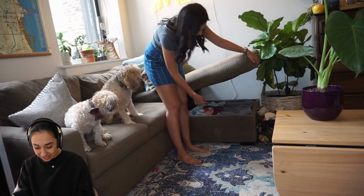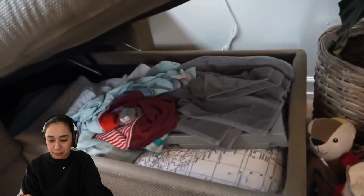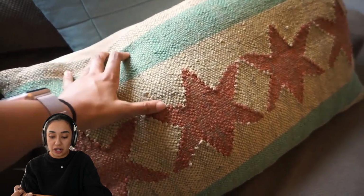I don't want to be sleeping on that couch anymore. I guess everything goes in here. Wow, once that storage part was opened, it's so good though. I keep forgetting about the guest bedding. Also, we got this really cool pillow, and it's just like this woven material. That one's sick. I still have the Chicago pillow.